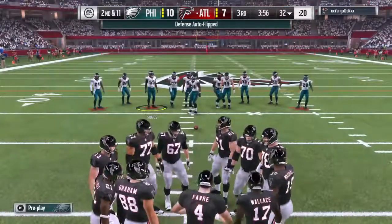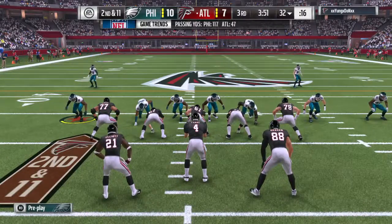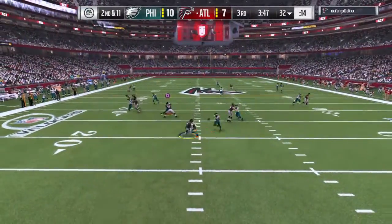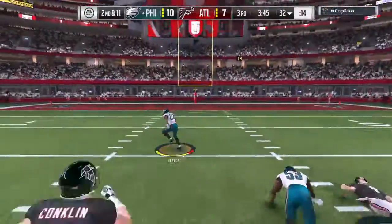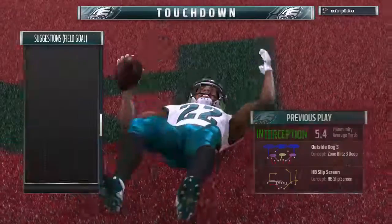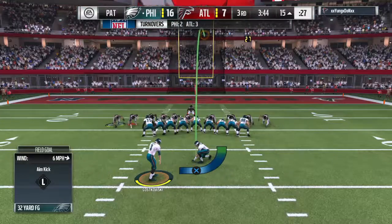And the offense behind the chains here, a touch on 2nd and 11. One receiver to the left is Evans. Now back to throw. And for a third time tonight, he's intercepted. And he takes this one back into the end zone. And the Eagles defense gets a pick-6 TD.